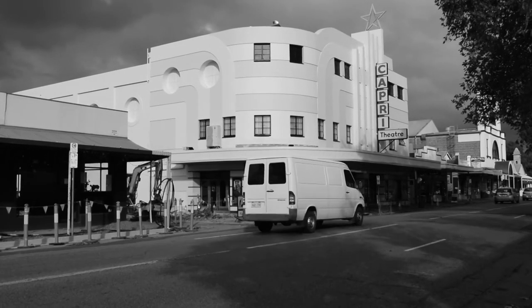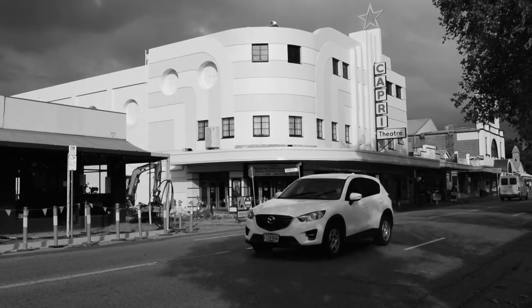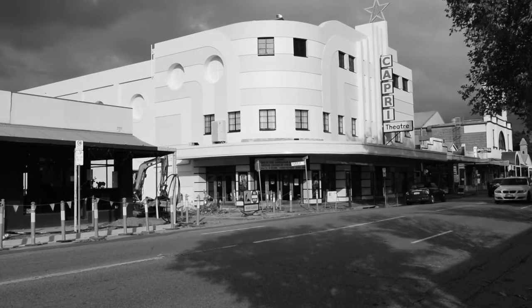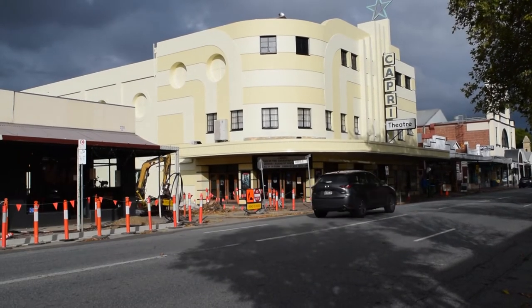The Capri Theatre first opened on Wednesday the 8th of October 1941. It is one of Adelaide's oldest cinemas and is home to one of the largest theatre pipe organs in South Australia. In 2016, the Capri celebrated its 75th anniversary.